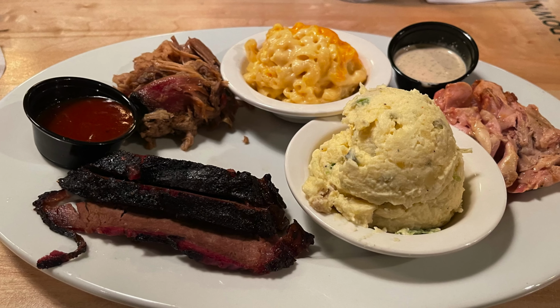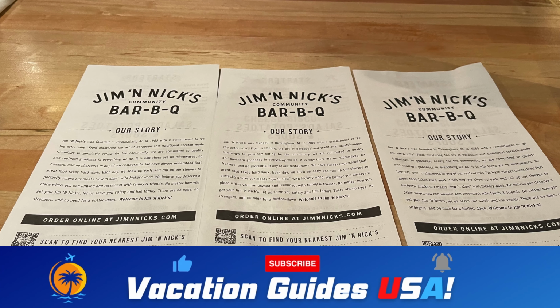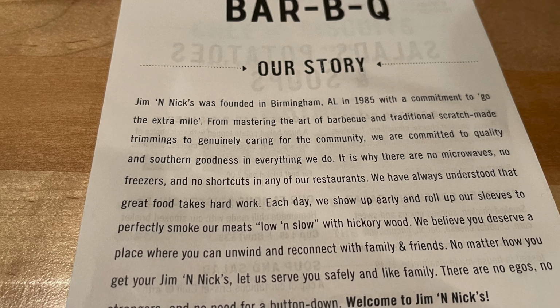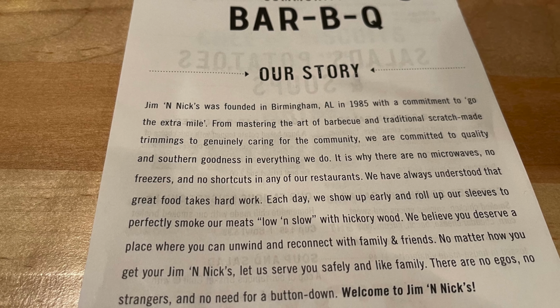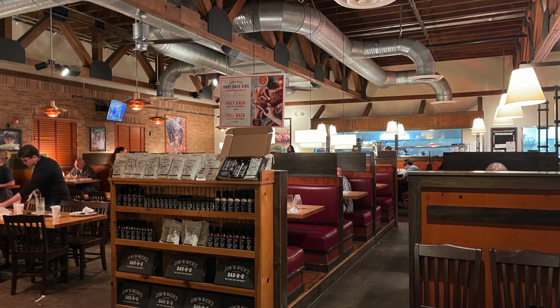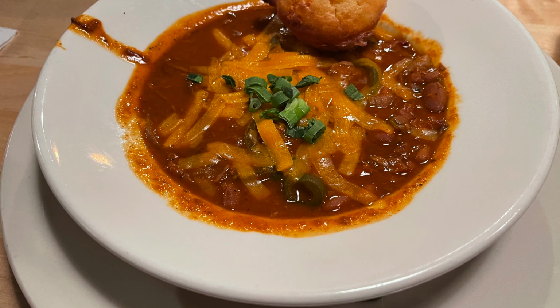It's a barbecue restaurant that is located primarily in the Southeast, with restaurants in Georgia, Florida, North and South Carolina, Tennessee, and Alabama. And I gotta tell you, if you like barbecue, or even if you don't like barbecue, Jim and Nick's is gonna be a great spot for you to go to enjoy a nice dinner or lunch, because there's great food no matter if you like barbecue or not.